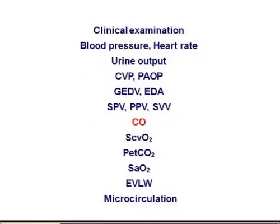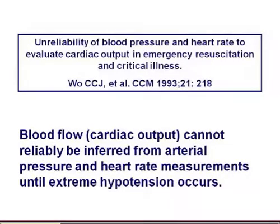Coming to the cardiac output. Well, it's difficult to assess cardiac output clinically. We are good clinicians, but we are not that good. And this is work done years ago that shows that blood flow, cardiac output, cannot reliably be inferred from arterial pressure and heart rate.